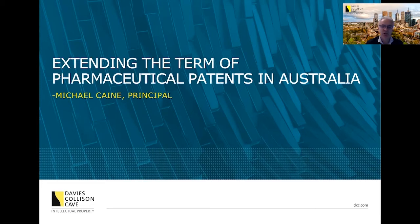I practice in the area of pharmaceutical patents, and this afternoon I'm going to give you a brief overview of Australia's patent term extension provisions. These were introduced in 1999 to provide pharmaceutical patent owners with additional term to compensate for the term lost through the time spent carrying out clinical trials.